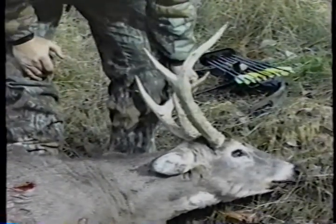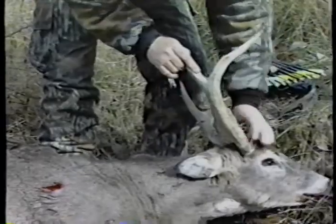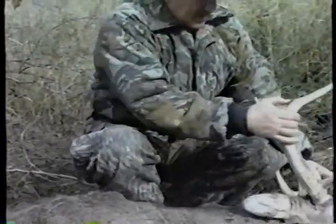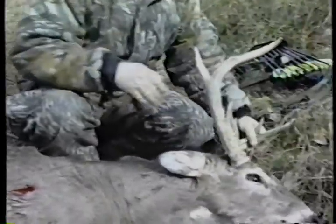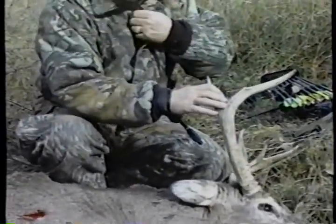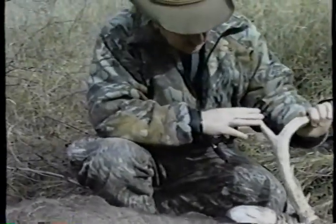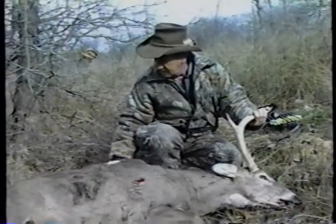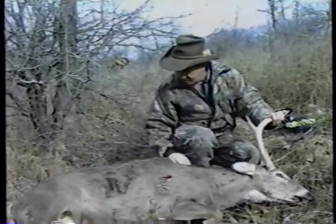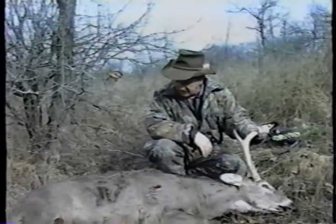Well, he's got some bases on him now. Look at those bases. I believe that one's got some age on it. Yep, I believe he's got some age on it. Them bases are big. Kind of melded in with his brow tines, but they look like they're probably 5.5 to 6 inches around. Yeah, he's a pretty buck. Rough. They're doing a lot of fighting right now. They're kind of roughed up. Some of them have had their butt kicked.